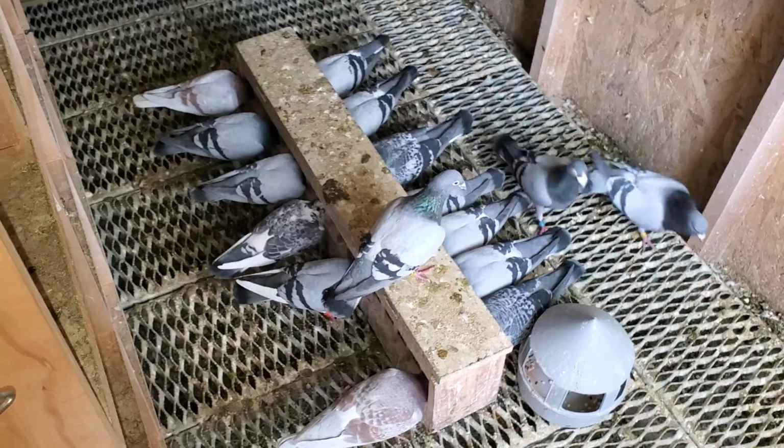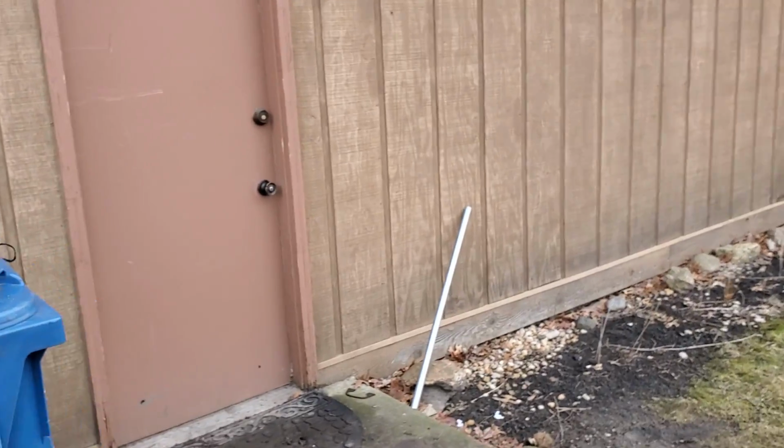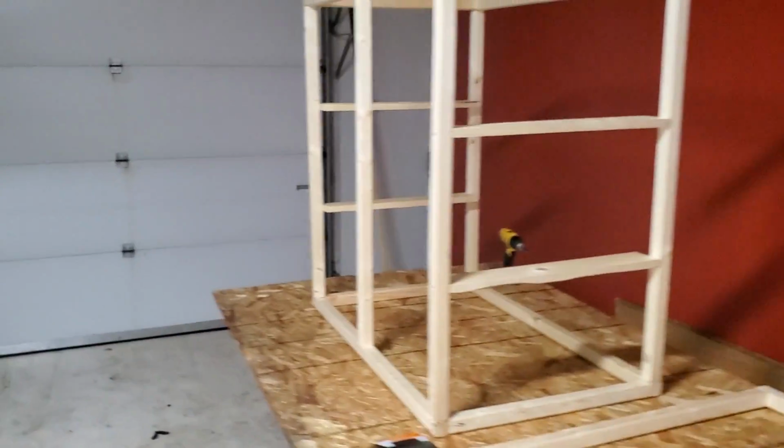So, yeah, that mostly covers the birds. Let me take you out into the garage and show you what I've got there. So, I'll put you on pause while I navigate through mud, and I'll be right back with you guys. Alright, we're at the garage. This is what I was doing last night instead of sleeping. Got the door shut. And there it is.